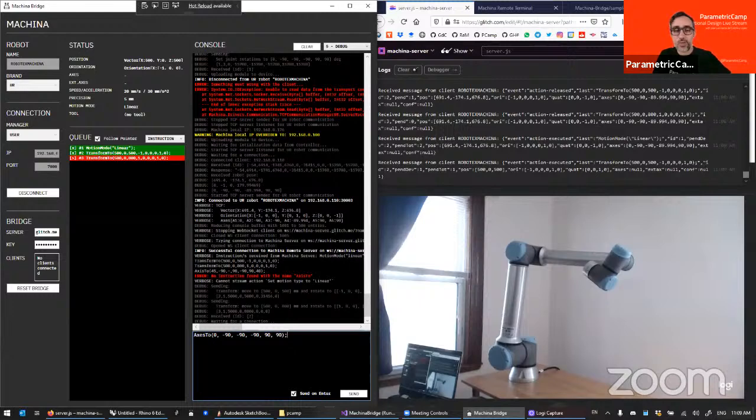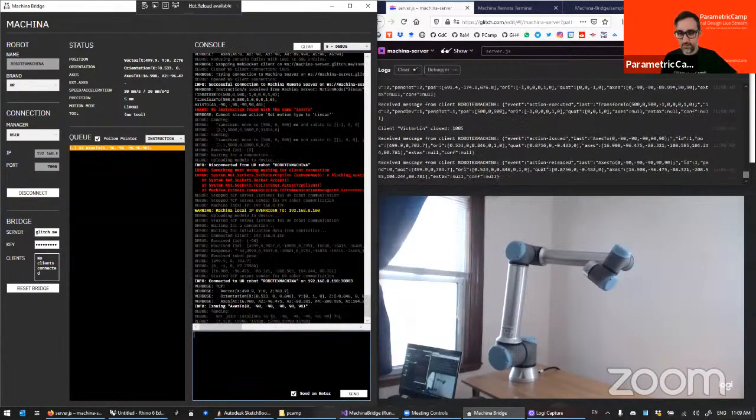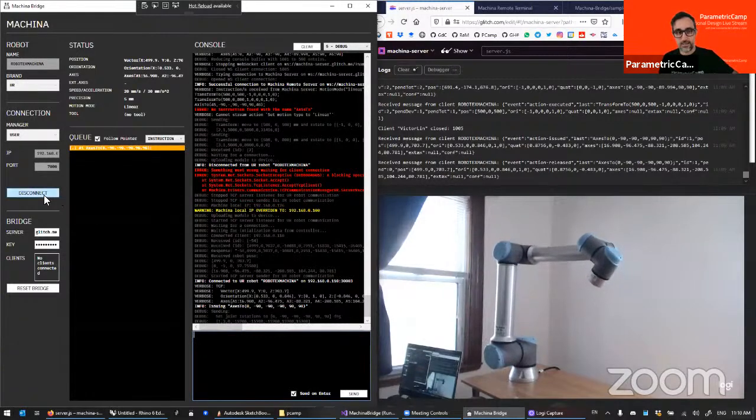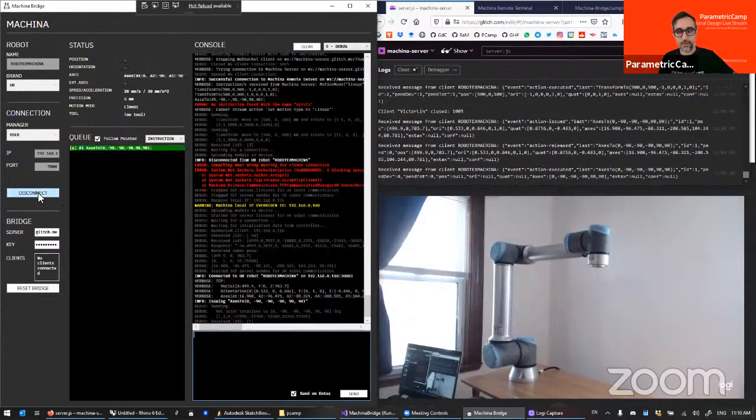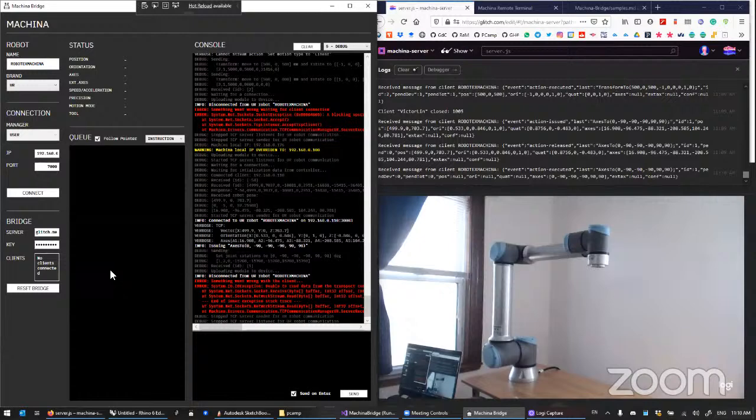All right, so we hit an emergency stop because the robot, as it was trying to rotate, was going to hit itself. So the robot stopped. All right, so I'm going to disconnect and connect again, and I'm going to untangle it. All right. Okay, and we're good. All righty. Thanks a lot, Victor. Yeah, that was fun.